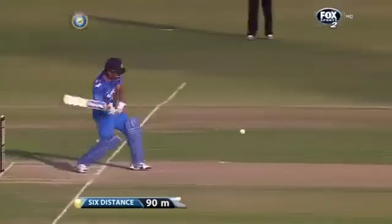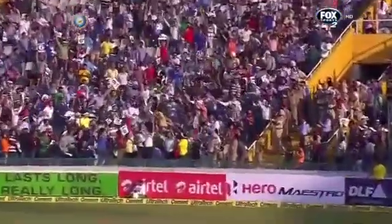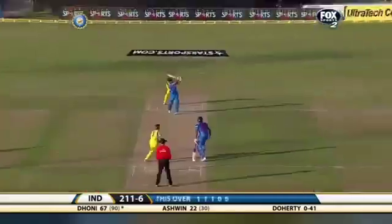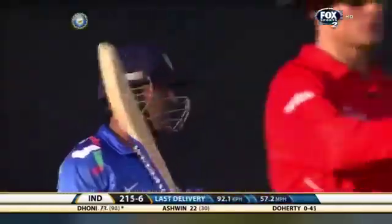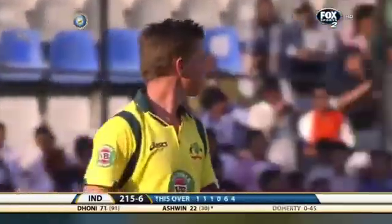And this is what I was talking about here. I think MS Dhoni will start to strike the boundaries, put a little bit more pressure on Xavier Doherty here. Again, it's flat. And it's in the gap. Boundary to end the over. 13 runs off the over. It's 215 for 6.